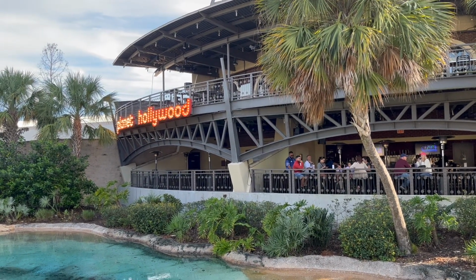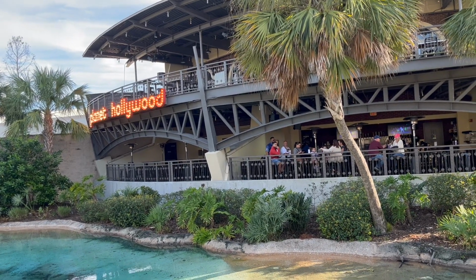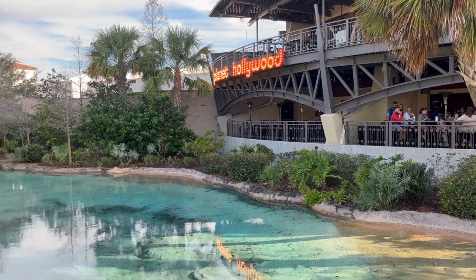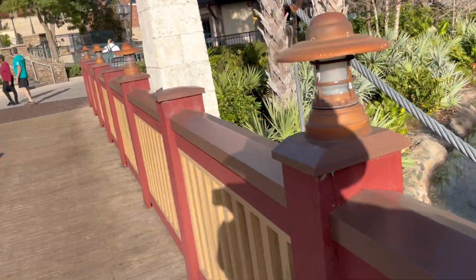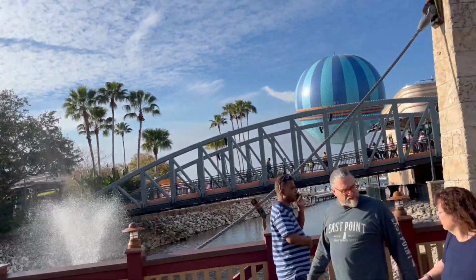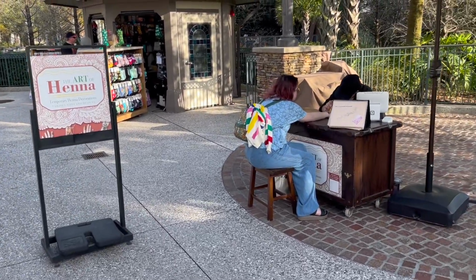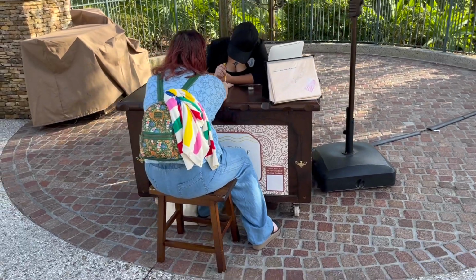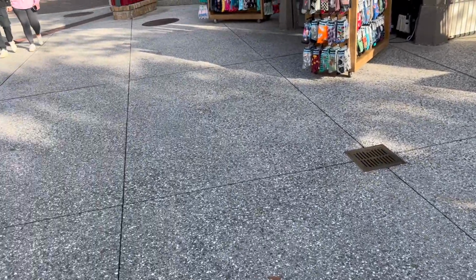Even in the dead of winter here in Florida, it's easy to have folks sitting outside at open air bars. This is at Planet Hollywood. There's always water here in Florida. Some of the stores are pretty fancy. Some are as simple as a little kiosk where you can get a henna, temporary hand tattoo.